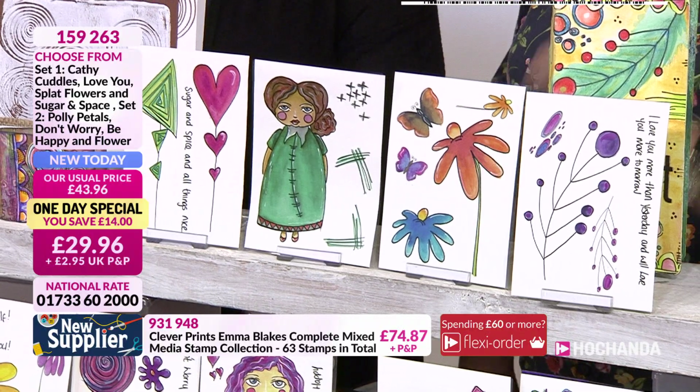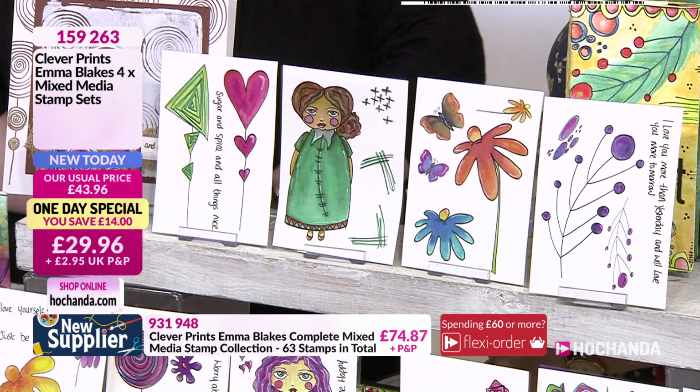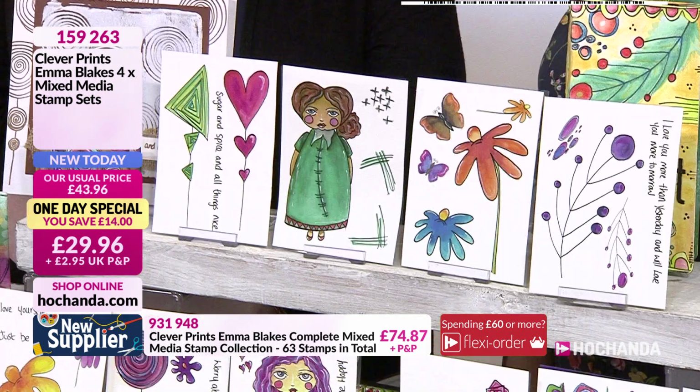Yeah, this is the type of thing that people have liked on social media that I've done, and I've had a few people ask if I was ever going to make stamps, so I thought they would be good. So that's set 1.